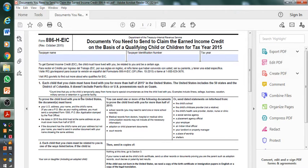Or you could send dated statements on letterhead from some of these people. Your child's school is one of them. You could get a dated statement from the school stating that the child, such and such, lives with you at this address, such and such. So that kind of helps your case out a little bit.